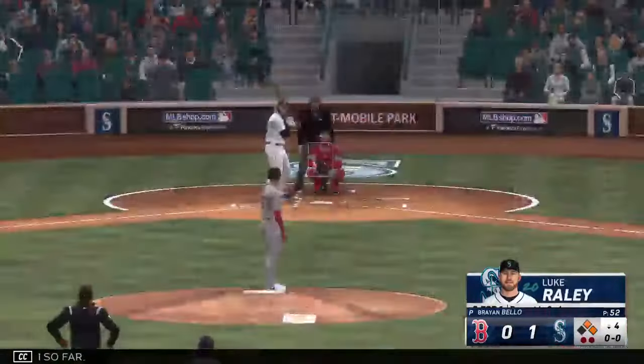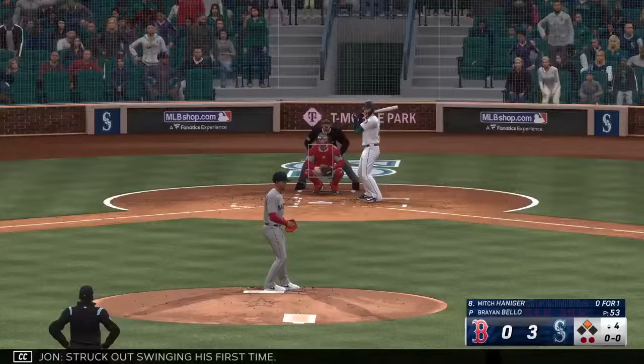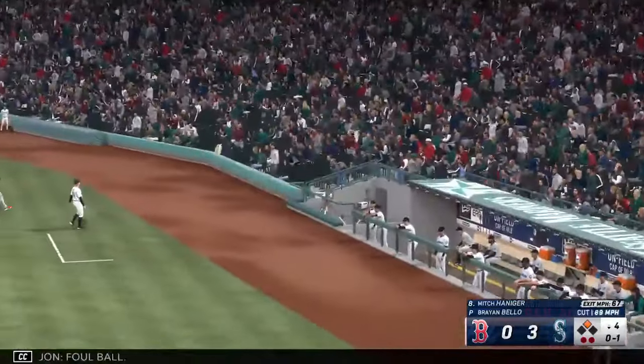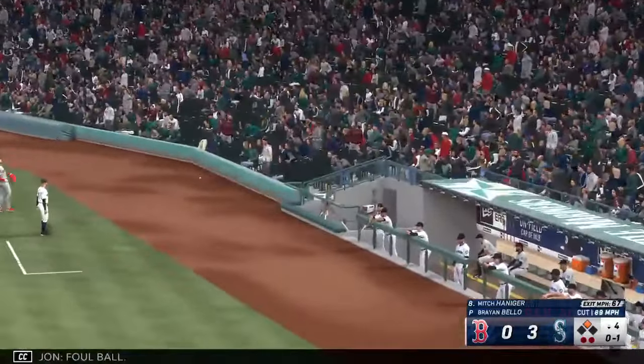Now batting Mitch Haniger. Struck out swinging his first time. Foul ball. Raley at second with two down. 0-2 now as he swings through it. Very well executed changeup right there. If he can command the fastball consistently, that's going to be an important pitch in terms of him turning this outing around.